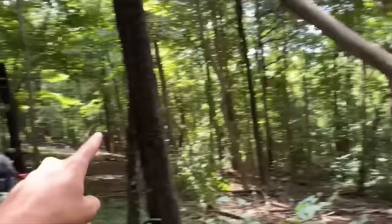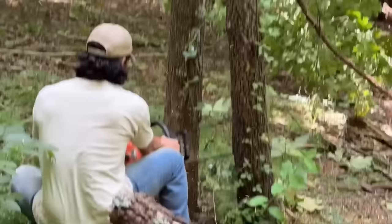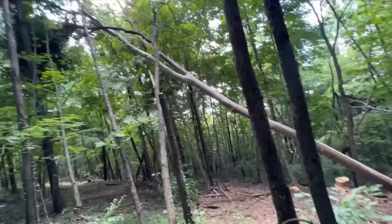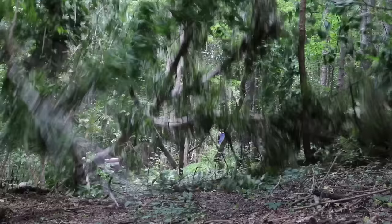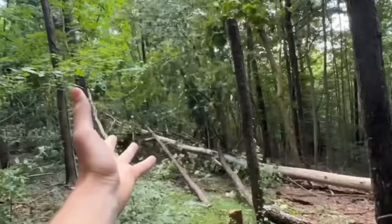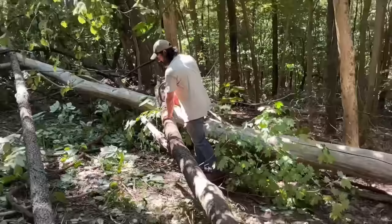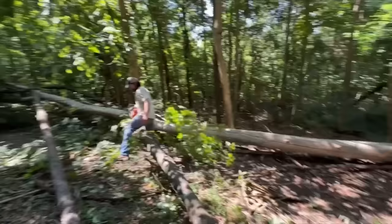So he's cutting this tree so he makes this fall. Okay, it's falling, it's falling. That felt cool. Now we need to do more cutting. He needs to cut all these trees around so we can take this log home.